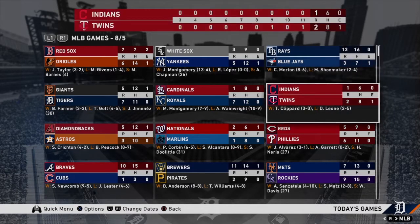The Indians and Twins played each other in an AL Central matchup, and the Twins won this game 2-1, the final score. This game went to extra innings. It went to the 11th. The Indians got their first run early, but then the Twins were able to tie the game in the bottom of the 9th inning, making the game go to extras, where the Twins eventually walked it off in the bottom of the 11th inning. Tyler Clippard got the win out of the bullpen, and Dominic Leone got the loss.